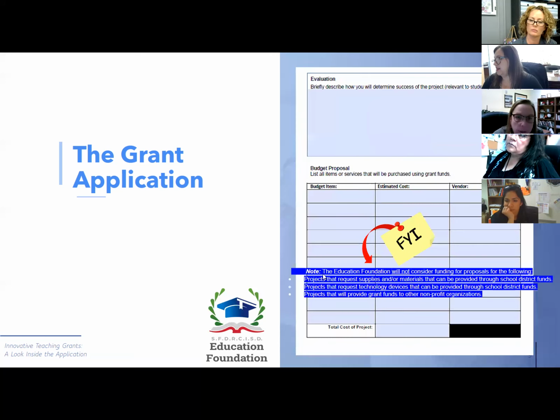Okay. And the next part is the evaluation piece. So briefly, you're going to describe how you will determine success of the project. How will you evaluate it? Will you use an assessment? Will you use a rubric or maybe even a survey? And then finally, you want to carefully plan your budget. What will it cost to fund your innovative idea?